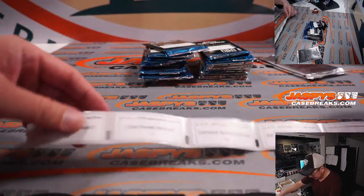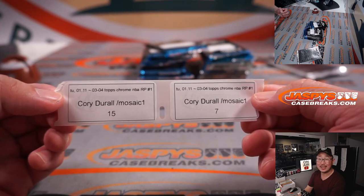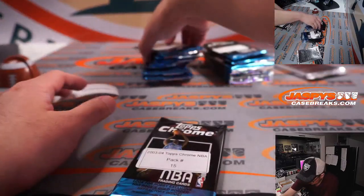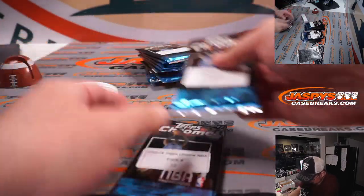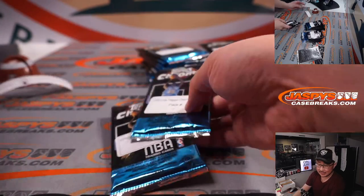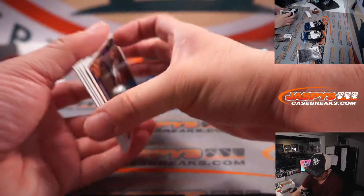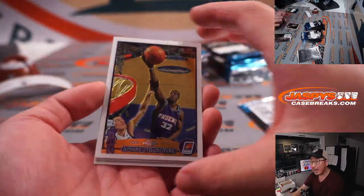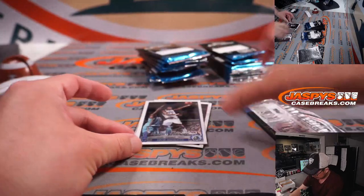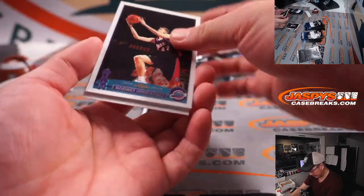All right, next is Corey, pack 15 and 7. Allan Houston, Amare Stoudemire, Antonio Davis, Josh Howard. And Corey, good luck. Second pack.